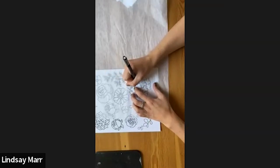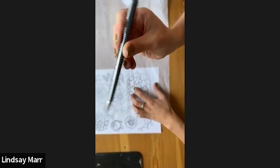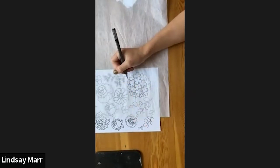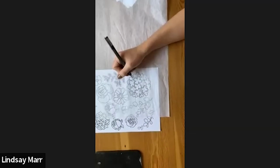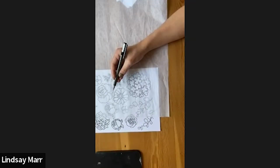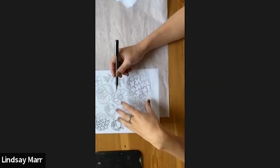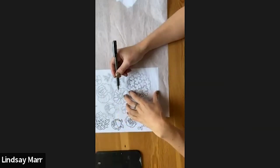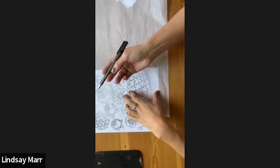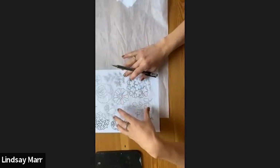Somebody's asked, are you using a pen or a marker? Right now, this is just a pencil. That's a good question though, because this part I'm just making my design, so it really doesn't matter. You could use a pen. I would say maybe not a waterproof marker, or those kids' washable markers, because that can bleed on the tissue paper, which might make it hard when you're going to transfer it onto your piece. It might make it a little blurry.